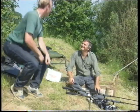Now let's go and see how the last member of our party, Kevin Maddocks, is getting on. Hi Kevin, how are you doing? I'm getting on fine, thanks. I'd like to say I've caught a couple of catfish, but can't really say that at the moment. Oh, never mind, perhaps you'll have more luck later. Perhaps you can tell us a little bit about the methods that you're using today.